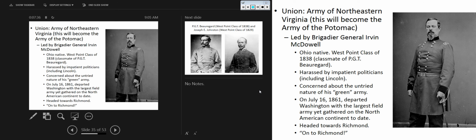He's harassed by impatient politicians, including Lincoln. I don't want to get ahead of myself because we're going to talk about this in lesson 6. There's a great deal of contention within Lincoln's cabinet, and everybody's jockeying for position, and everybody has the best idea of what to do for the war effort. Two people in particular have the ear of Lincoln in terms of war policy, actually three people, come to think of it: Secretary of State William Seward, former Commander Winfield Scott, and Secretary of War Edwin Stanton.